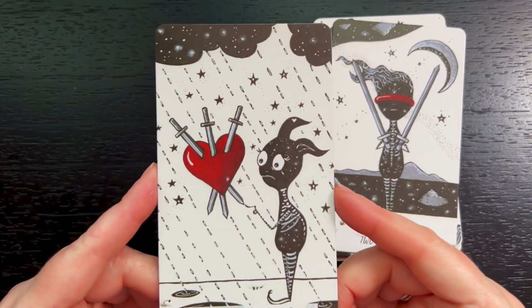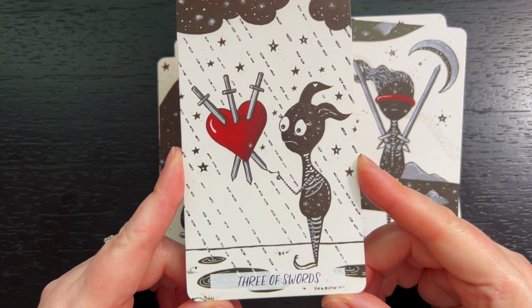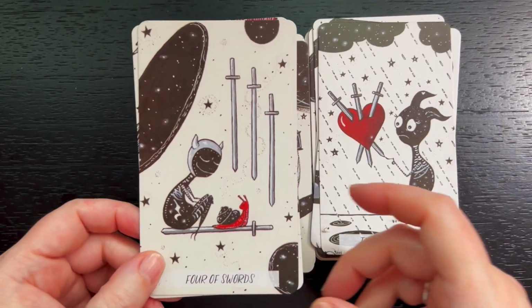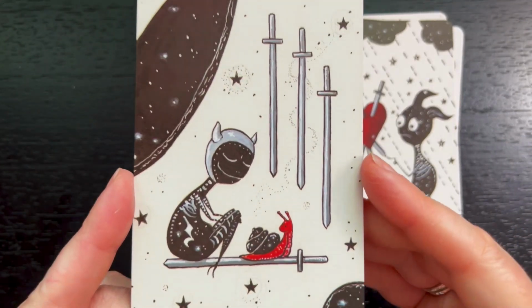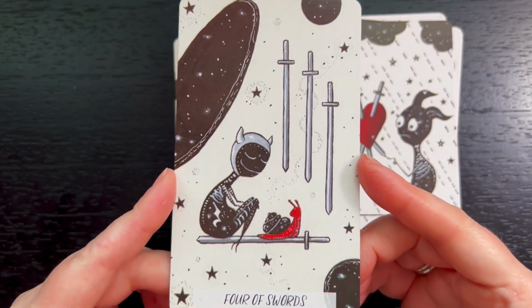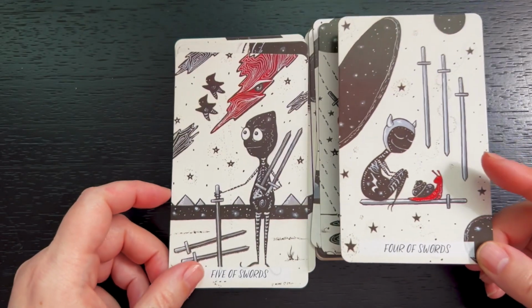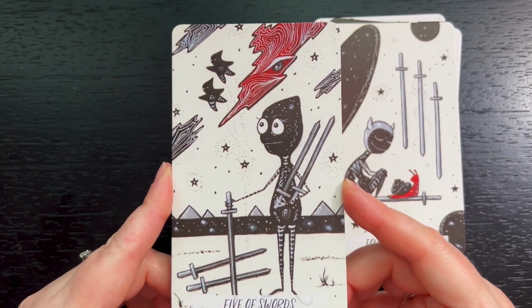Our Three of Swords. Our Four of Swords with our red snail down below. It's definitely a card of rest, time to retreat for a little bit. Our Five of Swords.